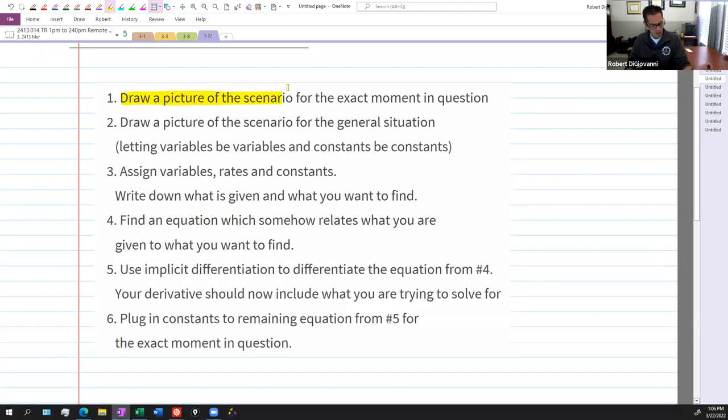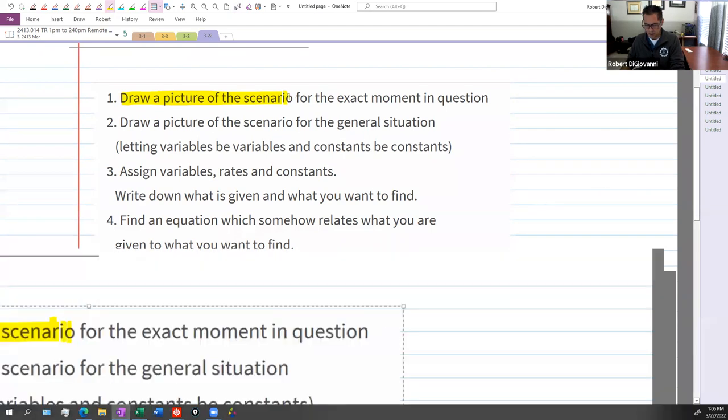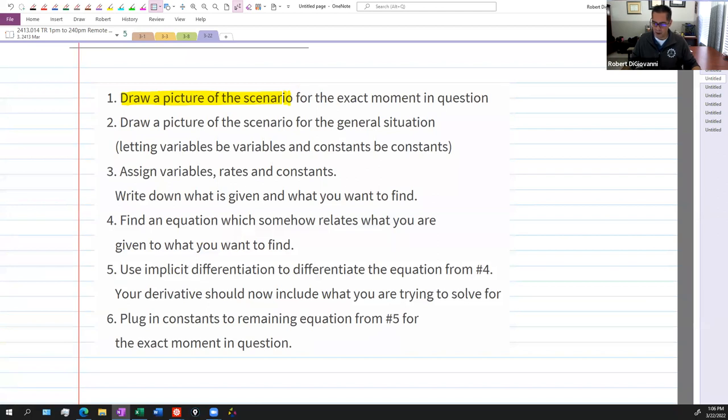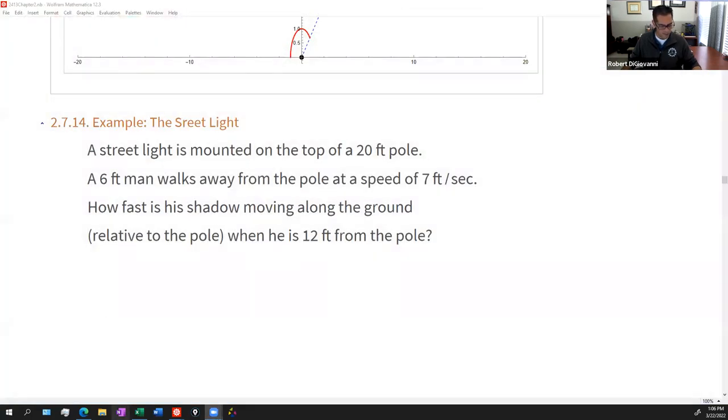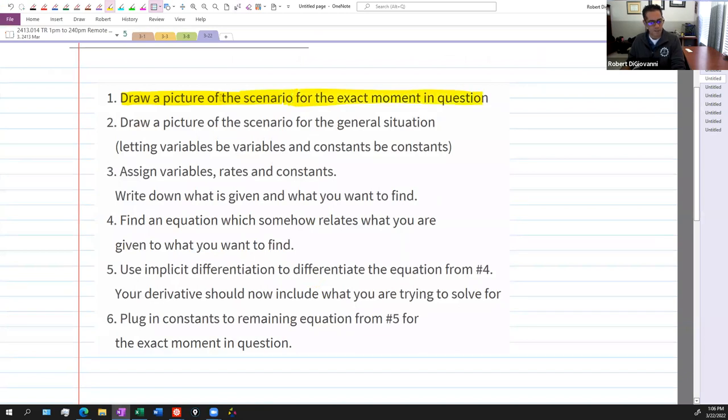Okay. Whoa, why is it doing that? That's weird. Whoa, what? You'll see that? That's strange. Let me close this program and reopen it. That's acting strange. Okay, that's better.